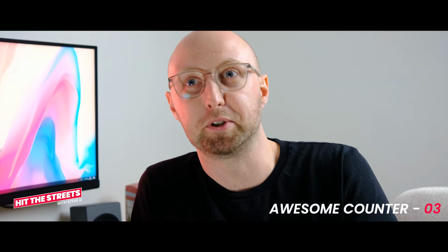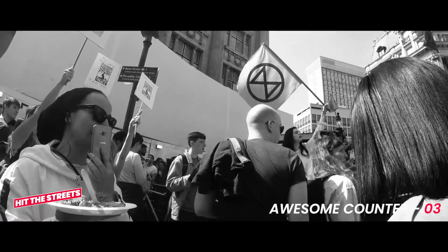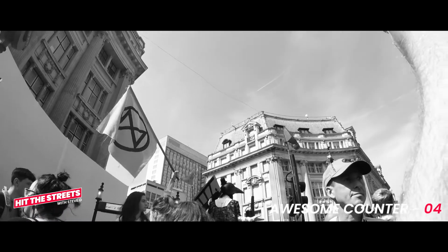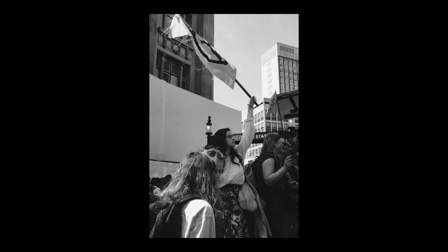One that stands out in particular is the young girl standing up on the side of the subway platform waving the flag over her head. She was so stoic in that little moment, and I think it makes for such an awesome photo. The flag would have been really great if it was lovely and outstretched and you could have seen the Extinction Rebellion's logo, but beggars can't be choosers, and I think it's an awesome photo regardless.